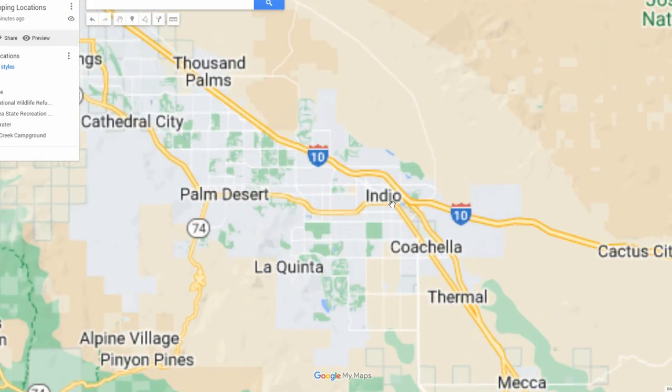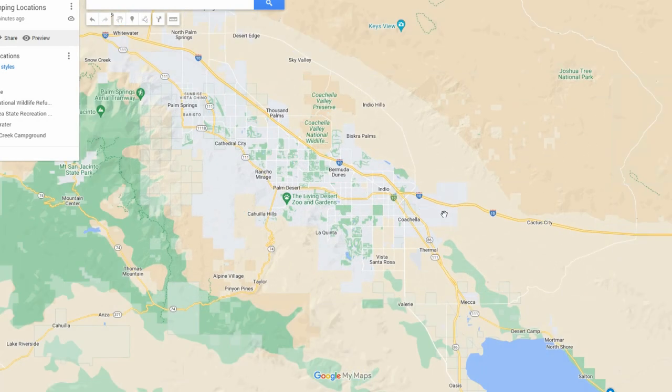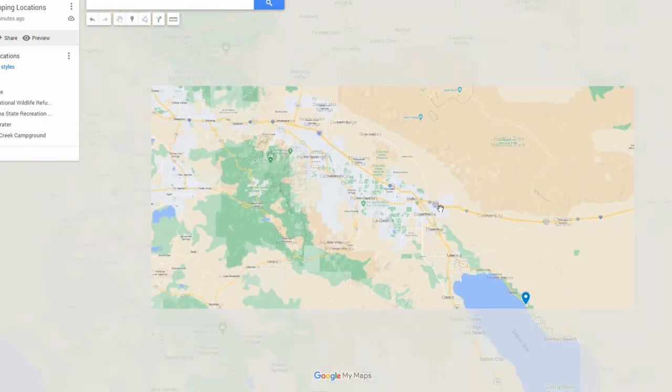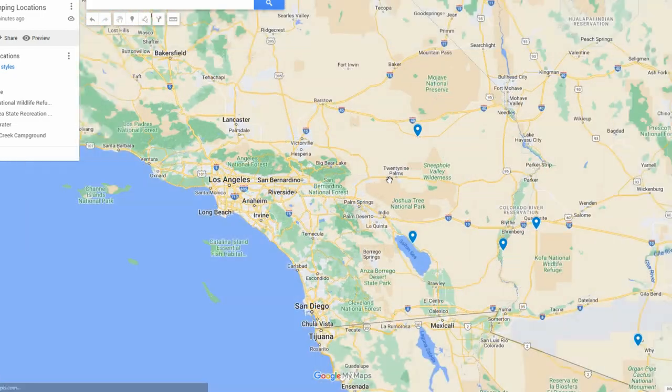Right in Indio, right off of 10, there's a good Walmart. So we stopped there and really stocked up on our food, because there's not much grocery shopping in Death Valley unless you want to drive out about an hour. To get to Death Valley, it was a long trip from down there all the way up, so we needed a kind of halfway point.